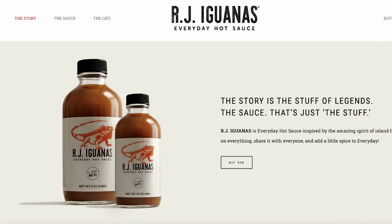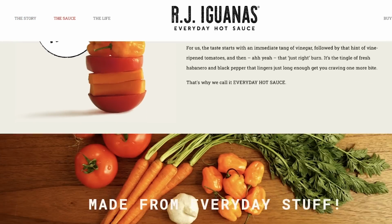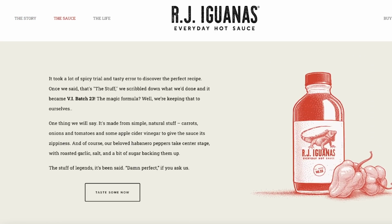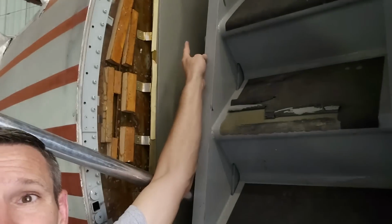We also donated the first 100 to charity, and our first person that stepped up to the plate was RJ, Iguana's Everyday Hot Sauce, number 23. And of course, he chose number 23. His name is going to go right here on this wall so that everybody that comes in this airplane is going to know that he bought one of the low tags and is supporting the charities that Elvis would have loved, that you love, that I love.